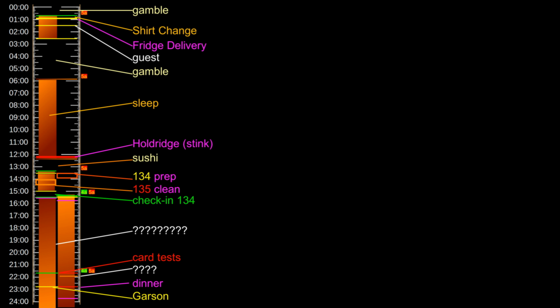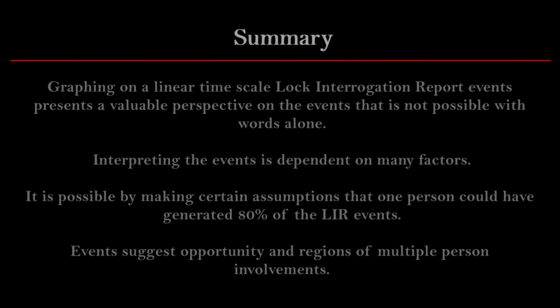Well, here you have it. This is the chart, the time scale chart for the 29th for all the lock interrogation reports, with one possible interpretation if you assume that there wasn't one and only one person that created all these events. All right, and we'll catch you in the next one for the summary. I was wrong. We're not going to catch you in the next one. We're going to go on to the summary here. You can read it. I'll read it to you.